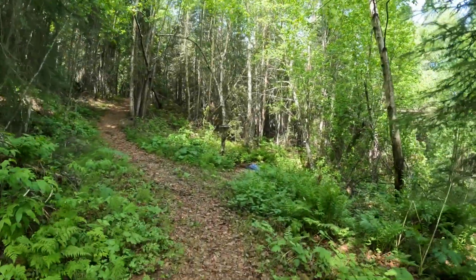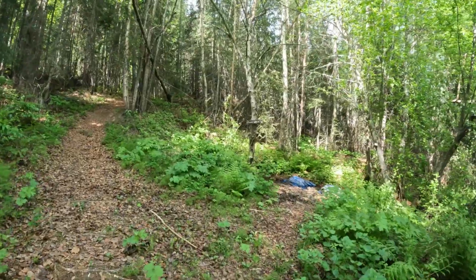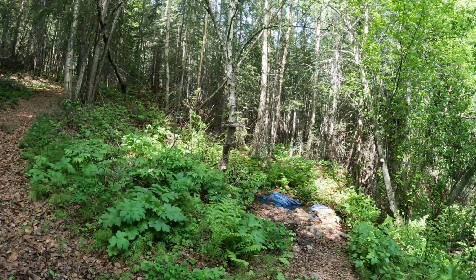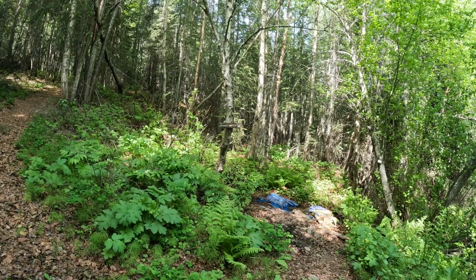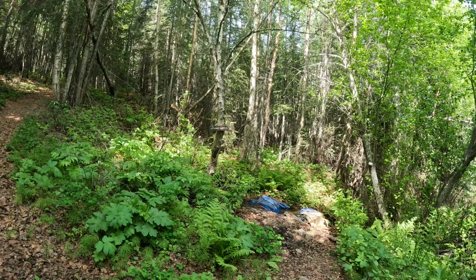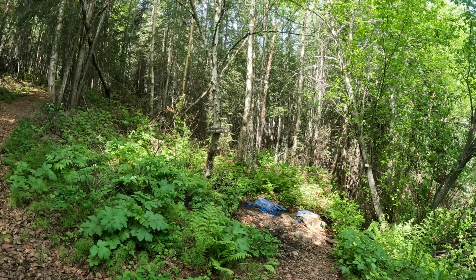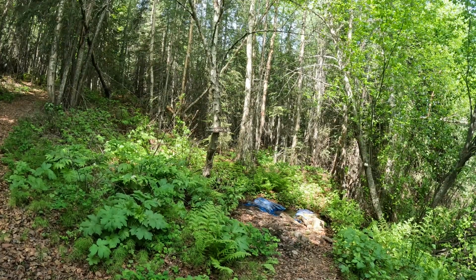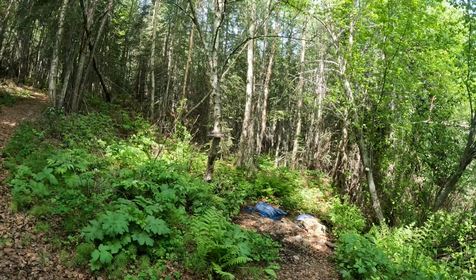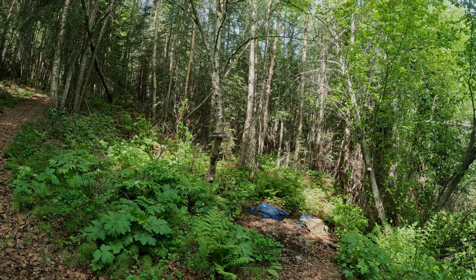So, it says spring water here. I've certainly never tried the water or needed it. It's not that long a trail. I don't have much of a problem with the amount of water I bring. But if you forget your water, or you're just a little thirsty coming down, you're about, I don't know, 10 minutes from the vehicle here. There's some good water right here.